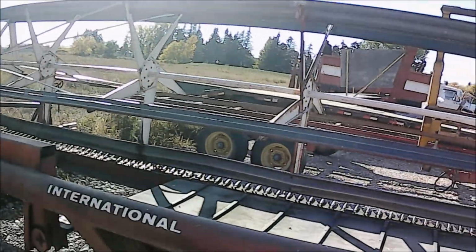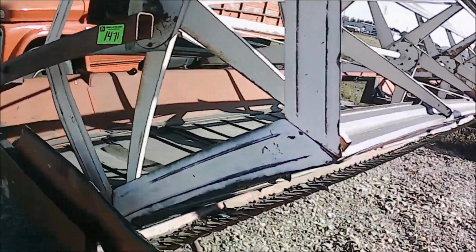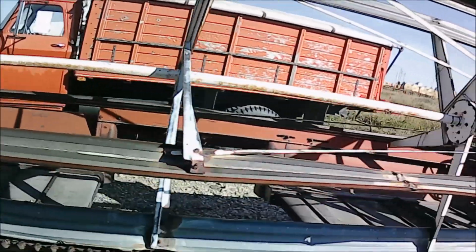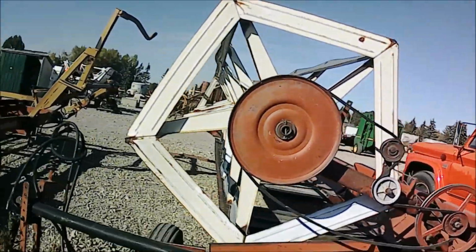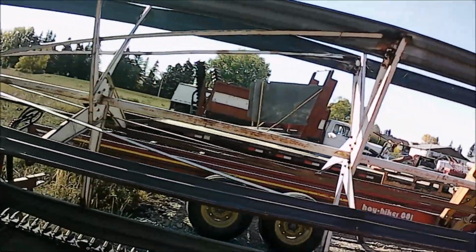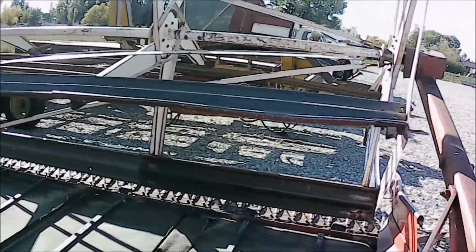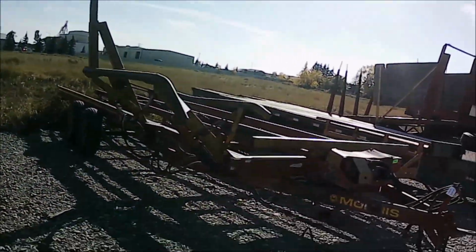Here's an International pull type swather. Takes a pretty good swath. It looks like about a 25-footer. I don't know what model this is, but it's a fairly good sized one. Of course, self-propelled is way more common. This one doesn't have a pickup reel on it either. You'd have to have a pretty light crop to be using one this big with a 914 combine. And this is the era of the 914. That's the biggest the International had at the time. So that's what we've used with, a 914 or 15 size combine.